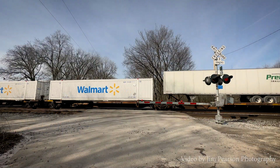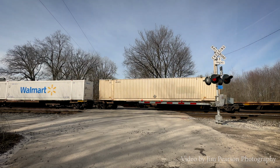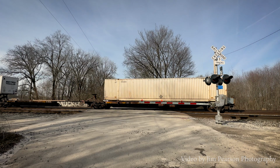As you're looking at I-025 here, it is headed south toward Graham and on down the Henderson subdivision towards Nashville.